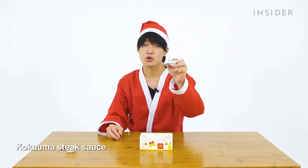Let's try Koku Uma steak sauce. So koku means richness and uma is deliciousness. And this steak sauce is a Japanese style steak sauce based on soy sauce.